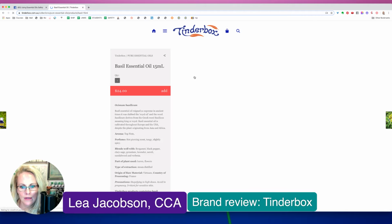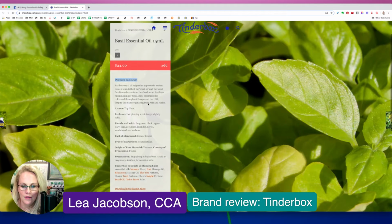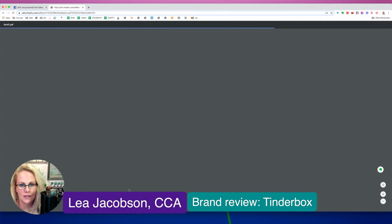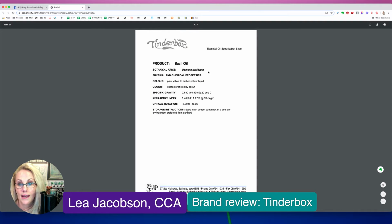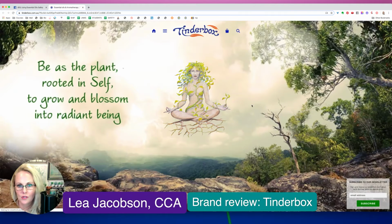I prefer to see a chemotype because basil has not only several different species, but even with the Ocimum basilicum species, there are also different chemotypes as well. And they have different safety issues. So I am not seeing a chemotype here, but let me download the specification sheet and see if that happens to be on there. It is not. So basil does have several different chemotypes, and the chemotype should be listed on here. Otherwise, we don't know. It has varying safety issues.